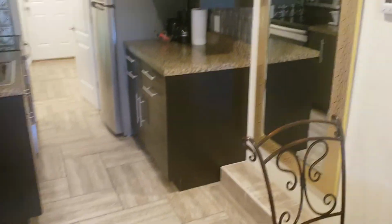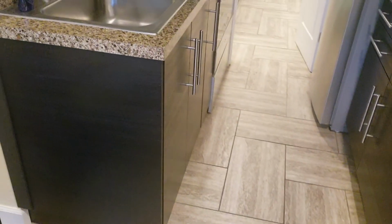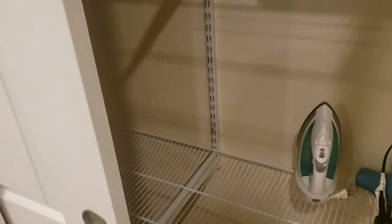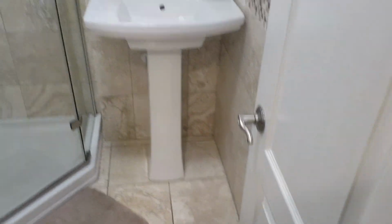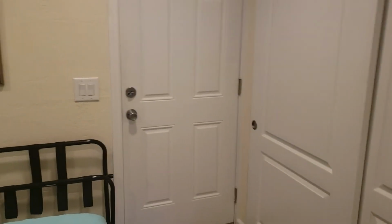This is unit B. You can see the tile is the same. This mirror is where the door comes through. There's a seam right there where it just can be opened up and that door will walk right through to here. There's the kitchen in here. All tiled, new plaster, new fixtures. This also walks out to the back deck.